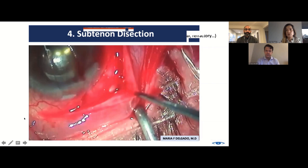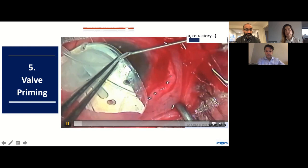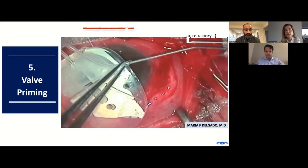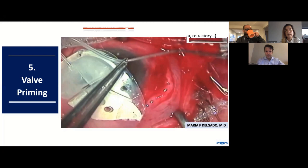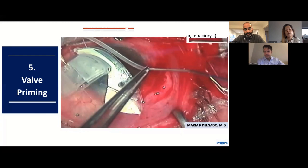Then the valve priming is absolutely mandatory. It seems obvious, but if you forget, then the next day you're going to have a patient with a high pressure, and then you're going to have to open the valve system. And priming is also very important not to do so forcefully, because if you go so forcefully, you probably will damage the valve system. I don't know what you think. Probably we can open a discussion on this. What do you think about that?